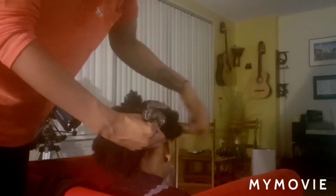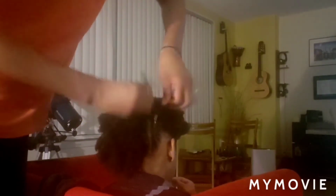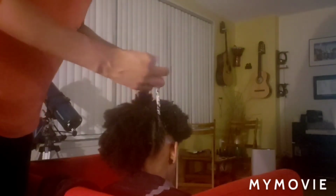Is my Aisha doll a Kenya doll? No, she's Aisha. She's an American girl doll. American? Yeah, we're in America, right? Yeah. Okay, cool.